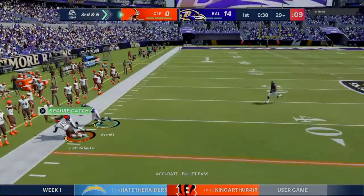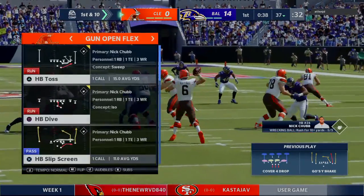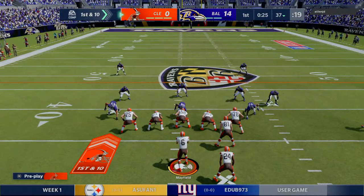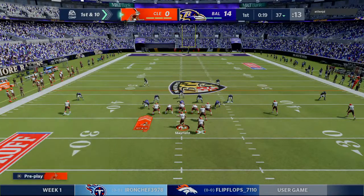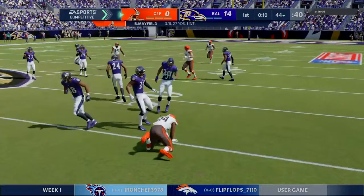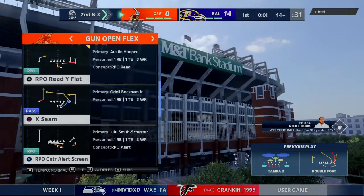Working out of the gun, Mayfield. Open man, Smith-Schuster, it's complete. And he gets this up across the 35 before he's out of bounds. First catch of the new season for him, and he picks up the first. Line of scrimmage, the 37 on 1st and 10. From the shotgun, it's Mayfield. He'll get this to Chubb out of the backfield. And this will be stopped at the 44. That one good for 7 yards. A 7-yard pickup brings up 2nd and 3 at the 44.